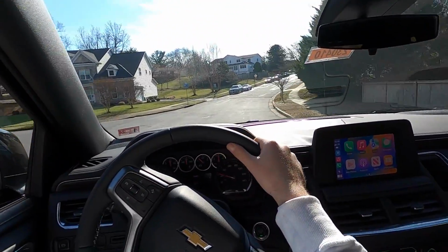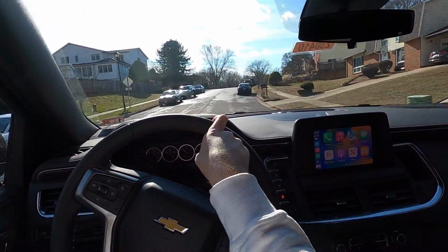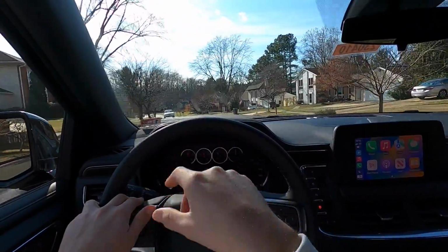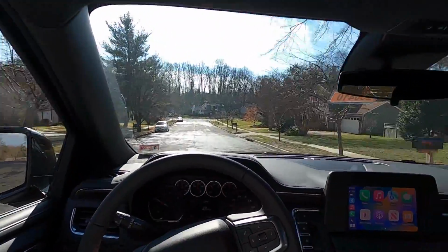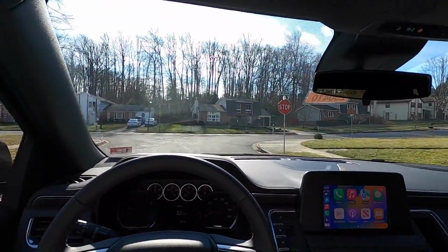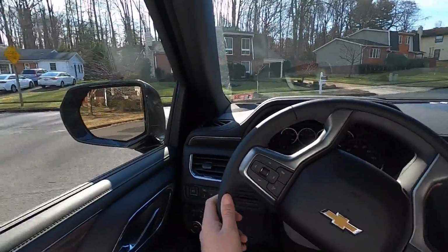It handles well, it's very comfortable to sit in, it's very comfortable to drive, it's very easy to steer this thing into and out of a parking lot. It doesn't have all the fancy safety features that you'd find on a Premier or a High Country. You don't get blind spot monitoring or anything like that. But this is a great vehicle for those of you who want to spend less than $60,000 on a vehicle with 3 rows that can tow 7,700 pounds.